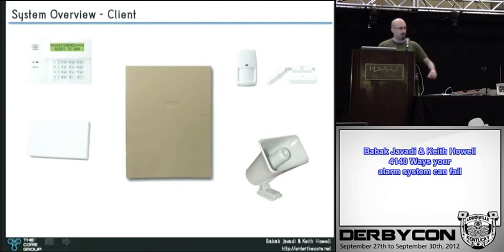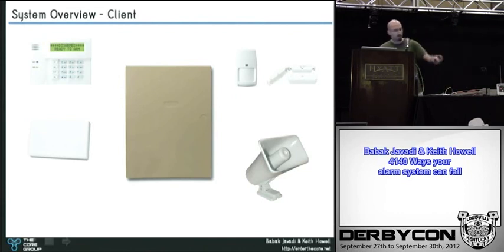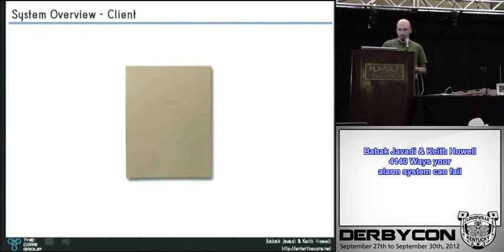Sometimes you also have a wireless transceiver. That's what this guy here is. A lot of systems today use wireless transceivers, and I'll talk about why in a second. And then also wireless sensors when appropriate. So let's go over the client side.